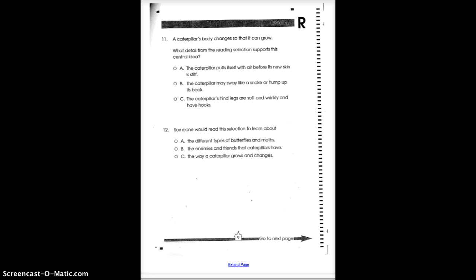Number 11. A caterpillar's body changes so that it can grow. What detail from the reading selection supports the central idea? That's the main idea. A, the caterpillar puffs itself with air before its new skin is stiff. B, the caterpillar may sway like a snake or hump up its back. C, the caterpillar's hind legs are soft and wrinkly and have hooks. The caterpillar may sway, that's its body changing, but that's to protect itself. The caterpillar's hind legs are soft. That doesn't really tell us anything about a change. The caterpillar puffs itself with air before its new skin is stiff. There we go. That's how it changes its body as it grows. It puts air in there so that it has some space.